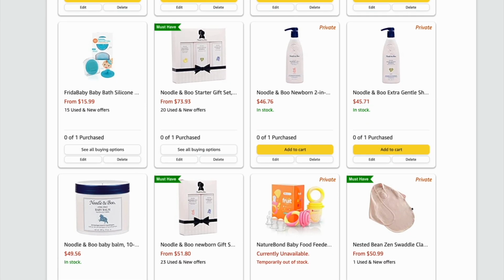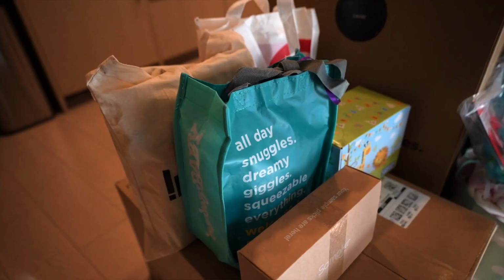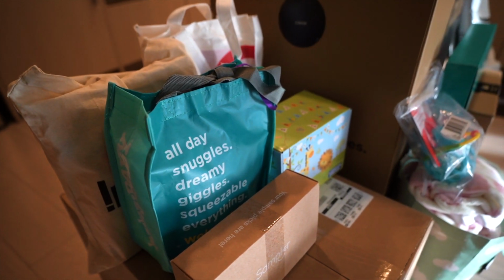So most of these items are from our baby registry, so you'll notice that there's a lot of Amazon boxes. But aside from that, I also registered and created an account on different baby registries, and I received a lot of freebies, and we're going to show them to you later. We also received a lot of gifts from our friends and family and our own purchases.